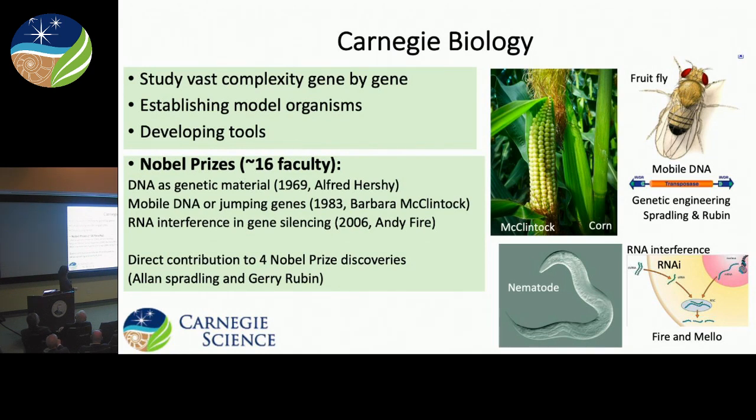Following up on this mobile DNA discovery, scientists at Carnegie in the embryology department, my department, by the name of Spradling and Rubin, were able to use the mobile DNA found in Drosophila to transform Drosophila by introducing genes into it and changing its phenotype. And the RNAi I mentioned was discovered using a model organism called nematodes. This was also discovered in the department I came from, the embryology department of Carnegie. This was done by Andy Fire, who was in our department when he made the discovery, and Craig Mello from UMass.